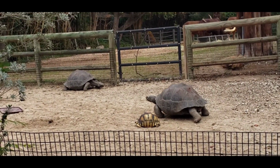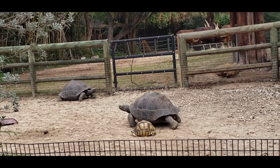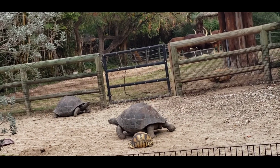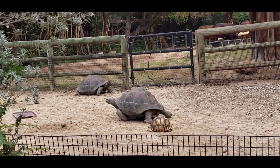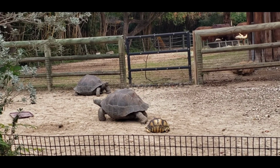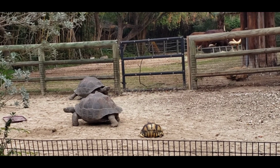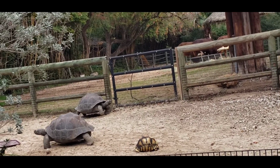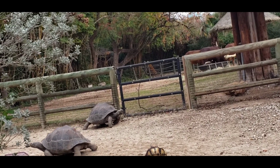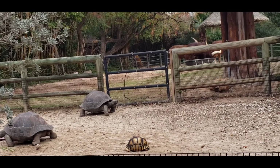Next, we had some Galapagos tortoises, sulcata tortoises, and radiated tortoises. Here you see the Galapagos tortoises, which are the bigger ones, and then the smaller one with the super dome-shaped shell is a radiated tortoise. I do not believe I got any video of the sulcata tortoise, but it was a little bit to the left, kind of where the big Galapagos in the front is going.